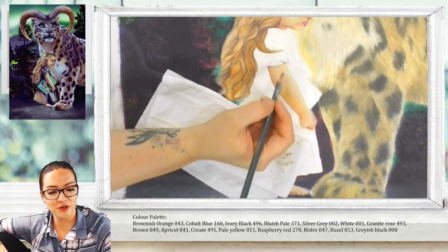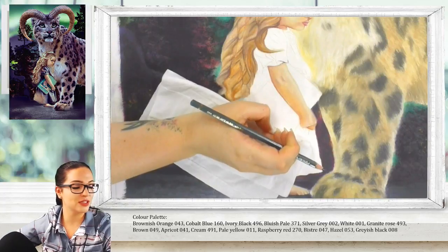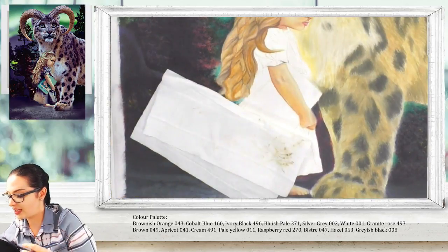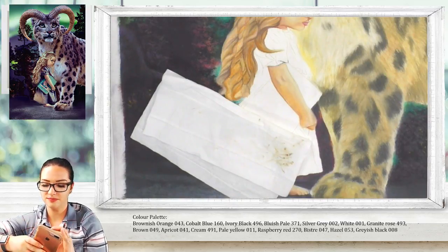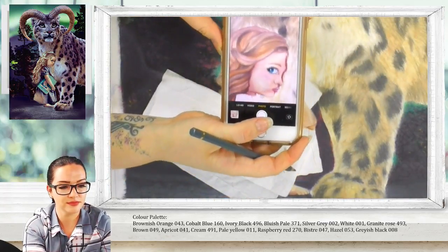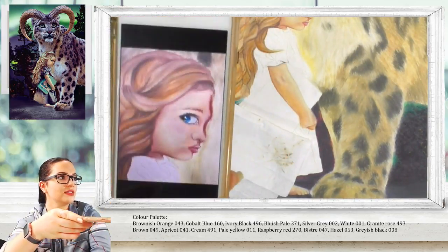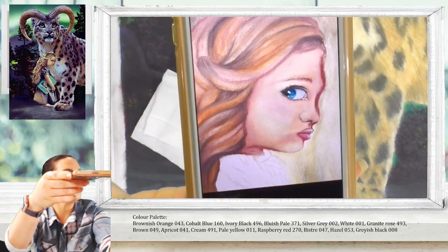I really love her face. I think her face is so cute. It turned out really good. I was a little bit afraid of doing her face, which you can't see right now. I took a photo. Let me take another one now that her hair is semi done. So if you have a closer view of that, there you can see her pretty little eye.